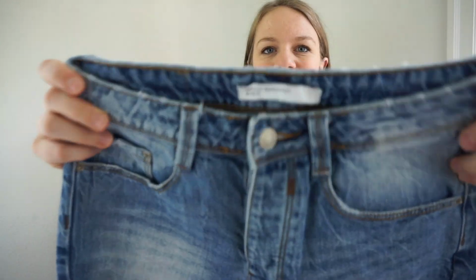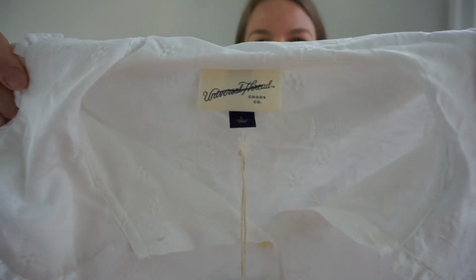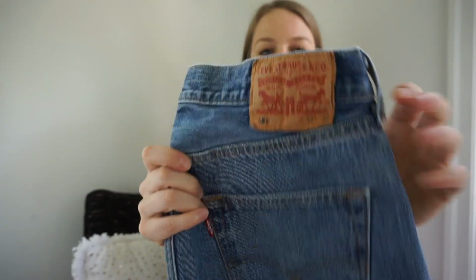But one other thing I want to go over with you was what they didn't take, because I definitely learned some things by seeing what they did take and didn't take. So they didn't take the Zara shorts. They did not take the Nuitag Universal Thread Peasant Blouse. They didn't take the blue Levi's 501 jeans, but they did take the black ones, and they did take the burgundy pants. So, you know, make that what you will.